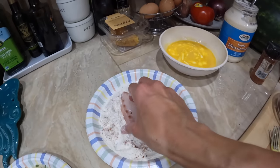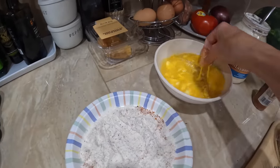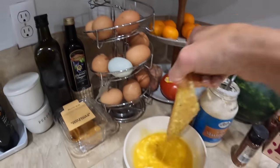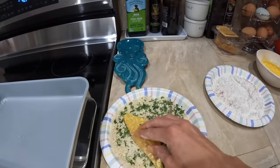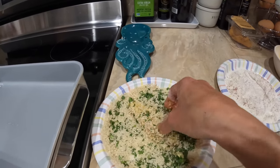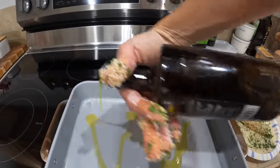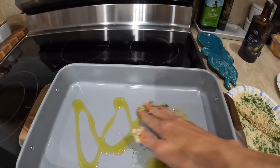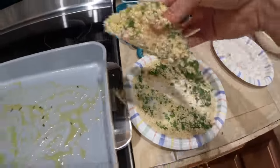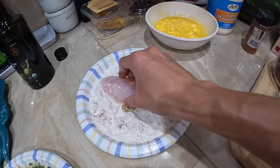All right, we take our fish, got a little flour, boom. Give it a little shake, a little egg wash and mayo. Let it drip. Those are all my eggs, by the way, from my chickens. And last but not least, dip it in that parsley and panko. Just like that. With my messy hands, I'm gonna drizzle a little bit of olive oil in here. Rub it around. That way my fish don't stick to my pan. And lay our fish in. And repeat steps till all the fish is done.